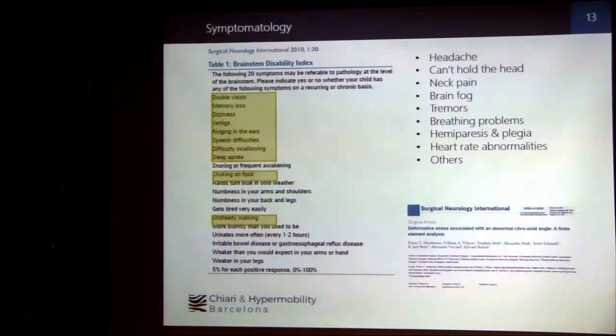Brain fog is one of the important issues, because the majority of patients quit their jobs, or quit studying at universities or colleges, because they cannot follow anymore due to cognitive issues. Tremors are quite common, breathing problems, hemiparesis also, and even seizures, which we'll show later. Heart rate abnormalities. This is one of the questionnaires that we follow, the Brainstem Disability Index, published by Dr. Henderson, a neurosurgeon in the US, and we follow the symptoms referable to brainstem affectation. These are the most common: choking on food, walking problems, vertigo, memory loss, double vision, swallowing. This is also related to the position of the neck.